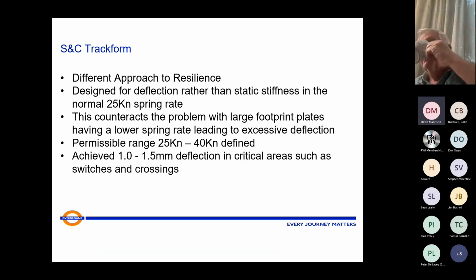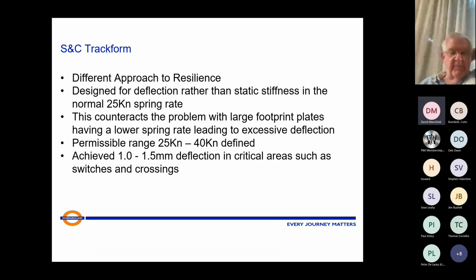The reason we chose the Schwehag base plate for the S&C track form, we wanted to take a different approach to resilience. So traditionally what happens is people will design for a static stiffness, and that will normally be in the range of the normal 25 kilonewton spring rate for the system. We didn't. We designed for a deflection, and from that we defined a permissible range of stiffnesses for the base plates. So if you've got a rather large footprint base plate like you're going to get underneath a cast crossing, if you had a standard 25 kilonewton pad in there, it is potentially going to be the wrong stiffness rate for the footprint that you've got there, because stiffness relates to area as well.